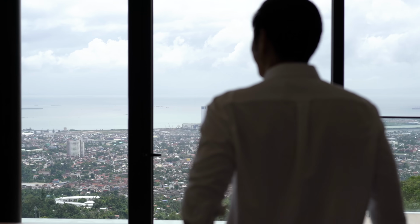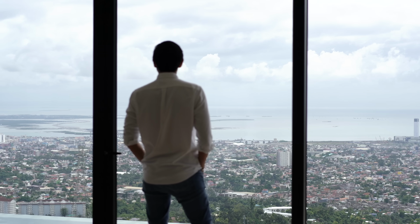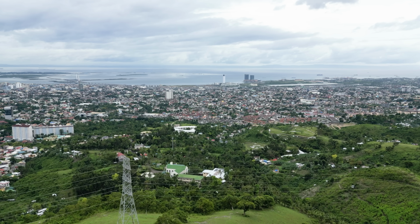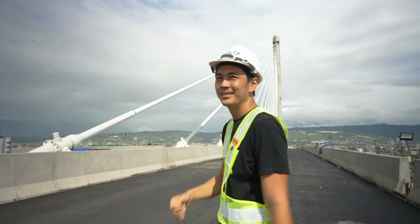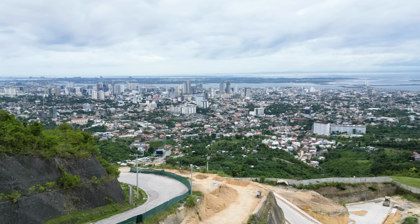Look at that view. A 180-degree panoramic view of the city framed by these glass panels right here. That is the south of Cebu. That's SMC side, the new Star Resort and Hotel. And that is the newly built CC Lex Bridge that we actually featured on this YouTube channel. And that is the Cebu downtown area where you can see all the high-rise buildings right there. So imagine this will be your everyday living space, and that is what you get to enjoy.